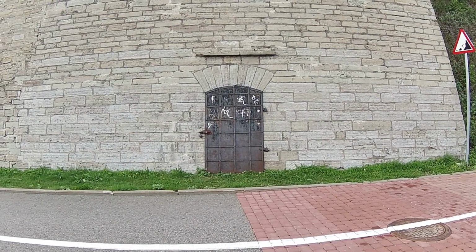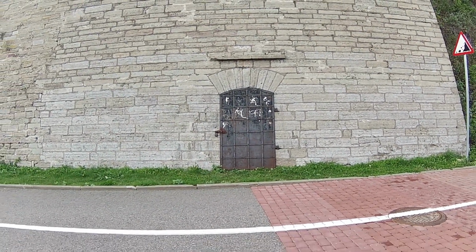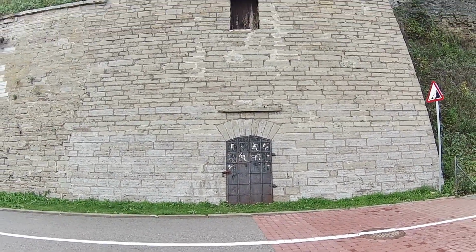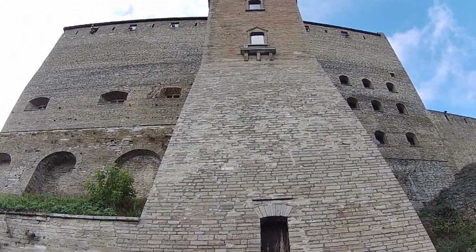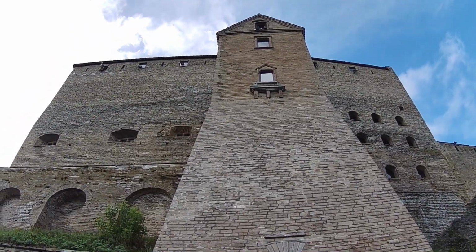And a word of warning, if you should lose your key, it's a very, very, very long climb up the outside of this wall. So whatever you do, don't lose your key, will you?